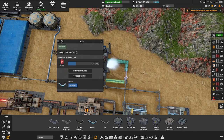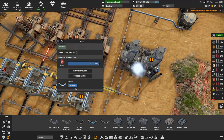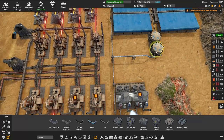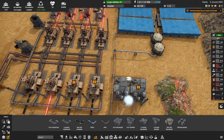This is a pipe one, and this is a pipe two. It has to be a pipe two. And that should also be a pipe two. This should definitely be a pipe two. No, definitely not a pipe two. All right, that's fine. I don't think this has to be a pipe two. All right, we are going to set up a warning on this one. If it empties, then we need to know.